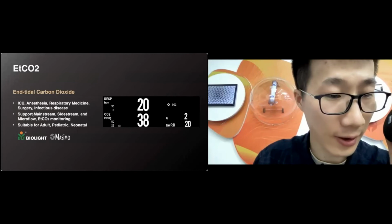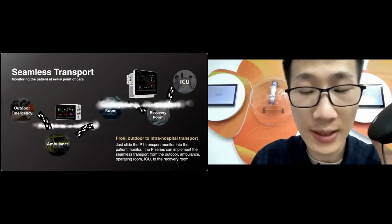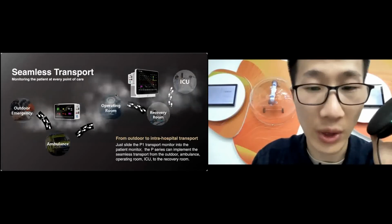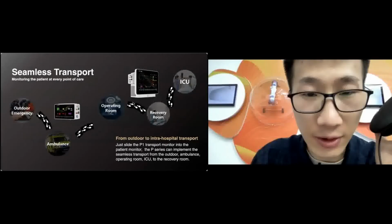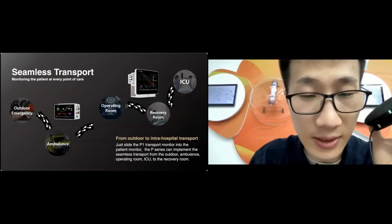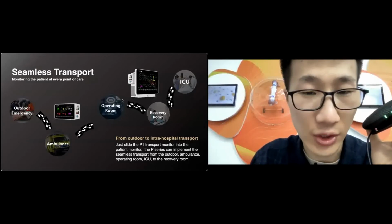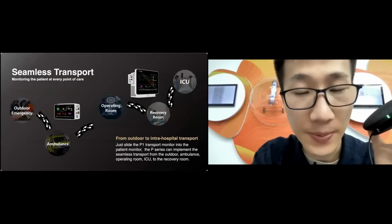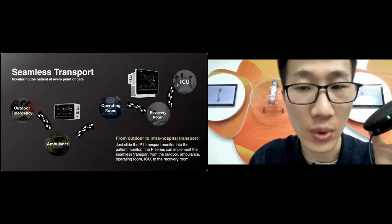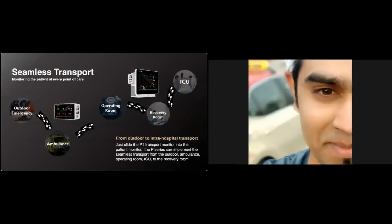I think I can emphasize on this. As you can see, our P1 is the transport monitor that we have, right? The scenario is that we insert this P1 monitor into the main unit. So when we are monitoring the patient's parameters, everything, and we insert this P1 into the main unit, all this data will be transferred into the P1. We can operate on this P1 as well.